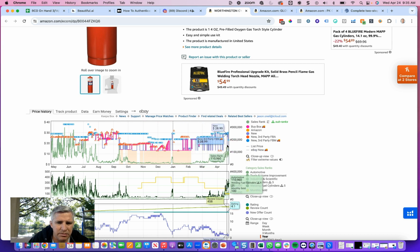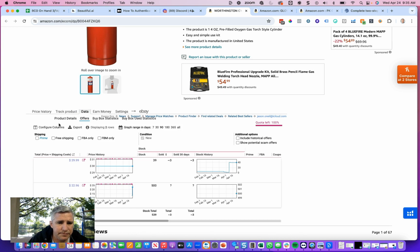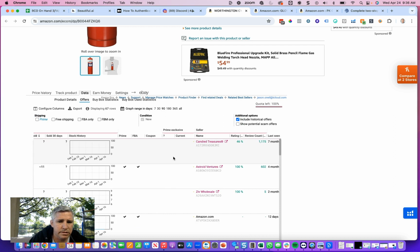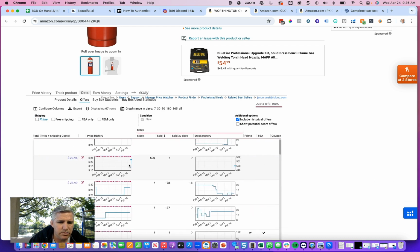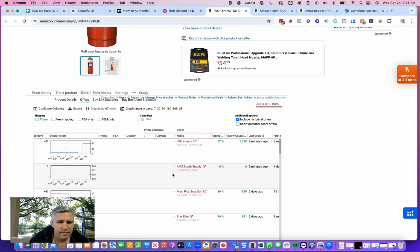$28.99. Let's see. Historical offer. I'm selling at $23.96. Sometimes you can't really ever trust FBM, like what they're saying for their available supply. There's no Prime. You get this a lot on hazmat stuff. You get a lot where it sold pretty fast over here. Wow, sold really fast. All right, sold, bam.